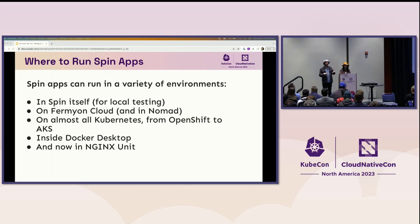So you should be able to run Spin applications, and then there's a project called KWASM, K-W-A-S-M, that is an excellent way to install this into the Kubernetes cluster of your choice. Docker Desktop supports Spin applications, so you can run them there. And then at this conference, F5 Nginx announced that they too will support Spin applications inside of Nginx Unit, so you can stop by the F5 booth, and I'm sure they'll be happy to tell you all about that.